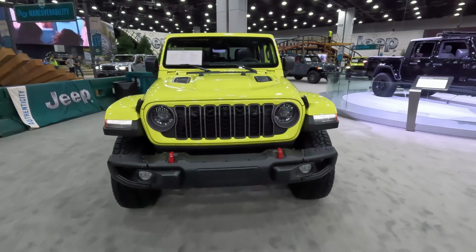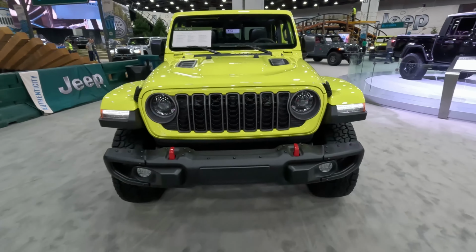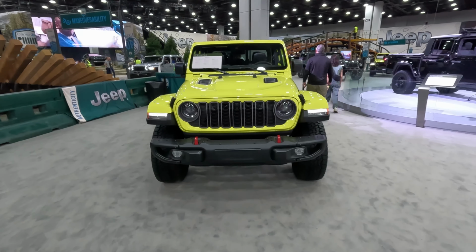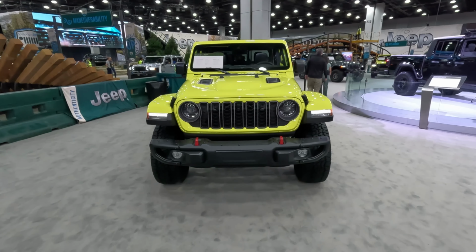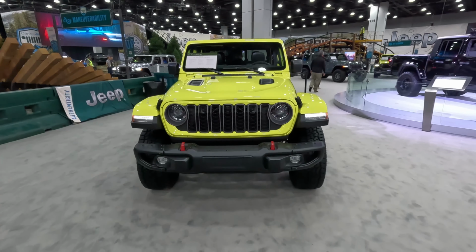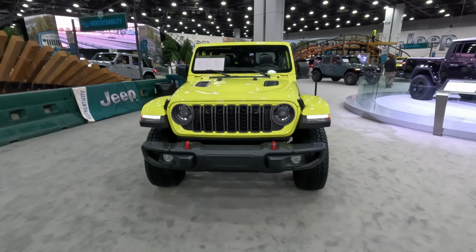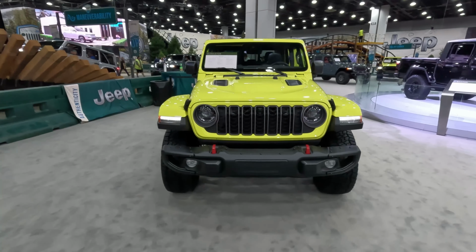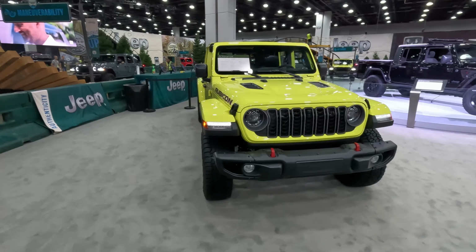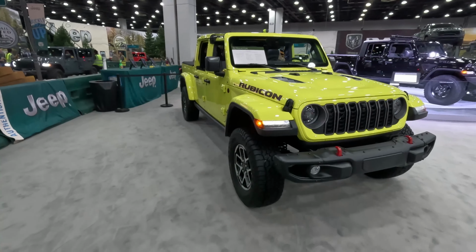First and foremost is this new grille. This was teased for us at the end of the 2023 model year as the celebration of the Rubicon line. And now that is the standard grille across the board for all 2024 Gladiator and Wrangler models. So that is the quickest and easiest way to distinguish a '24 from previous models here on the Gladiator.